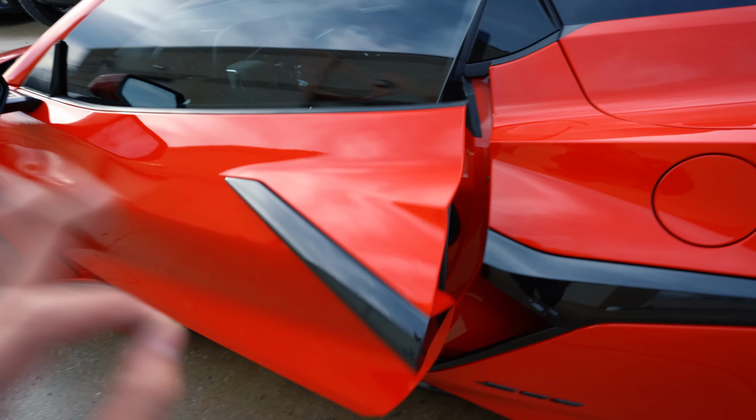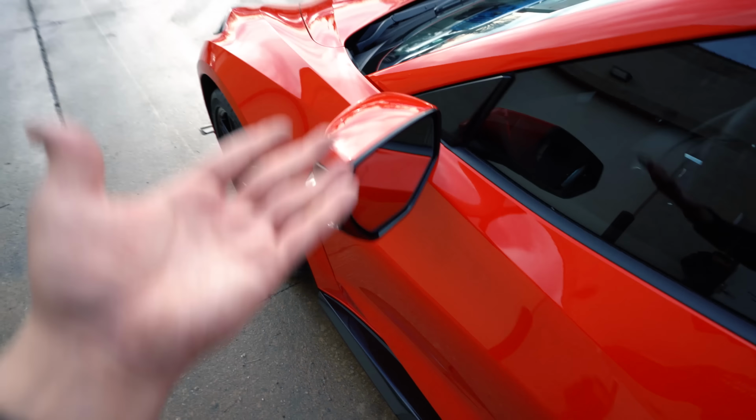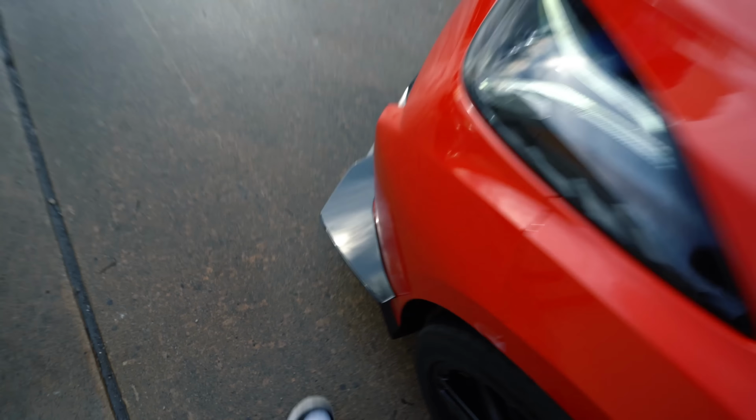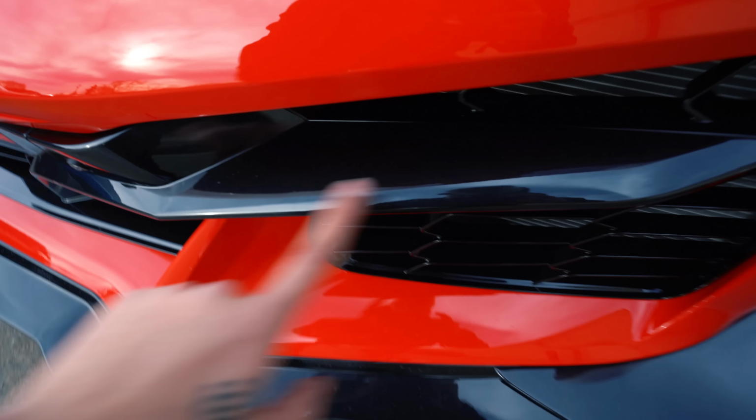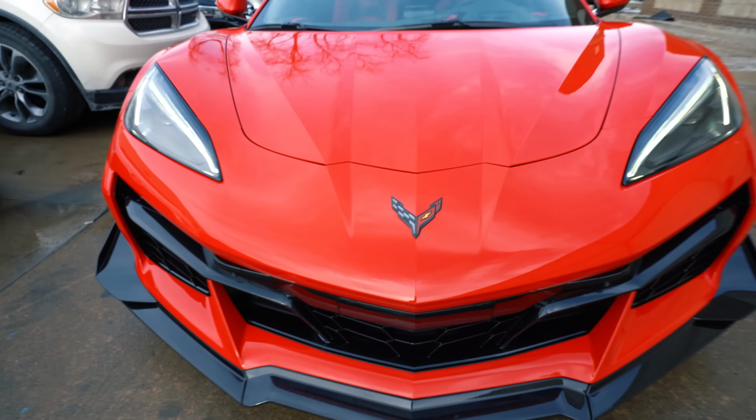So every piece of this car is PPF'd here, here, here, here. I mean everywhere. The mirrors, here, even right here, the grill. Every little piece is PPF'd. Everything on this car is PPF'd, all at Motor City Whips.